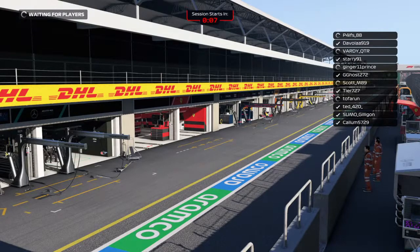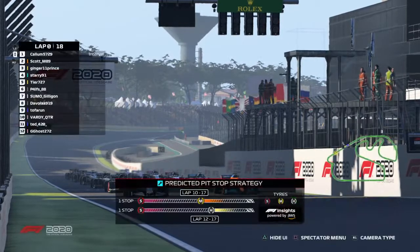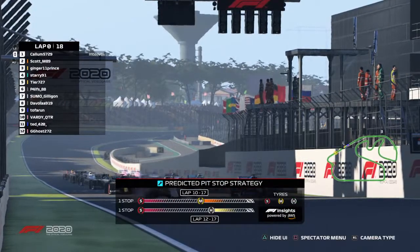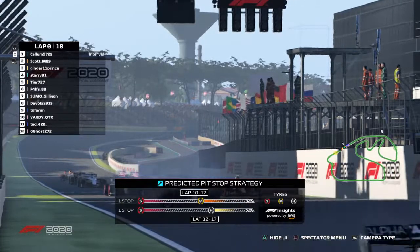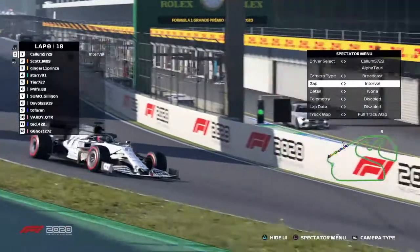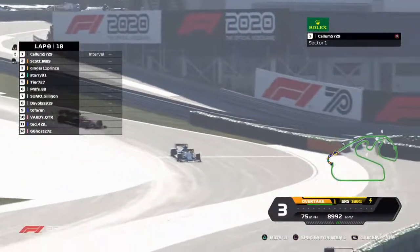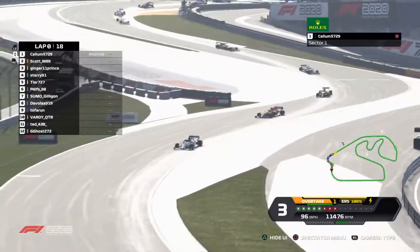But conversations aside, we're getting ready to go for lights out here at the reverse grid race. I think Callum will be leading the way once again on pole position for the reverse grid race, so he's going to be looking to hold on to that as he leads us off the formation lap. The predicted pit stop strategy then: soft to medium or soft to hard, pitting around lap 10 for the medium or hard tyres. It looks like Callum's gone for a team change mid-season. He's gone from Ferrari to AlphaTauri.